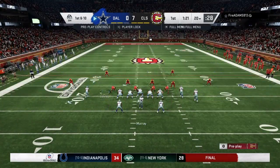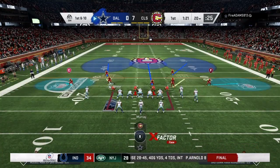Let's go. Touchdown. I got 2 pump. Slam.